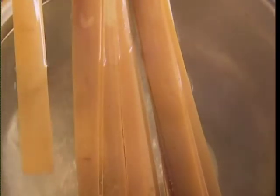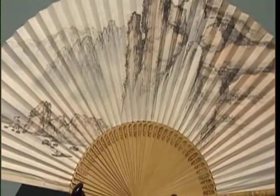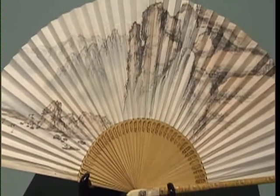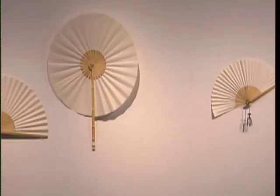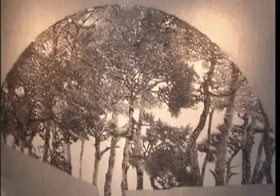Made with bamboo slats and thin paper, handheld fans produce a natural breeze. In the past, people showed their appreciation for art by drawing paintings and writing poems on fans. Those artistic fans used to be given as gifts to express one's affection and gratitude. Now, the old-fashioned summer implement has found a new place in modern art.